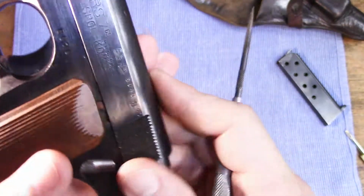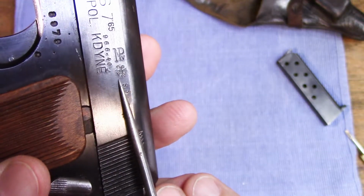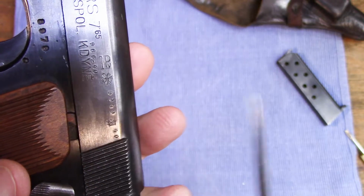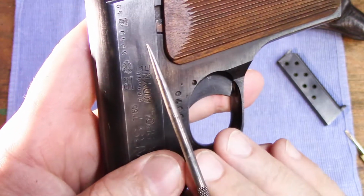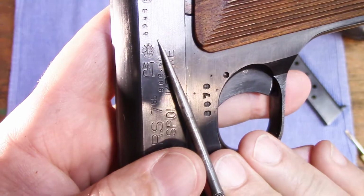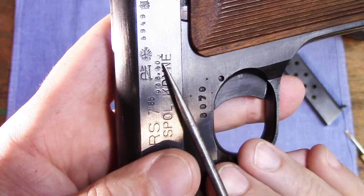So I have tried to find out what this proof mark is, this sort of double-headed eagle thing. Now it's a possibility that it goes this way, but I don't think so. I think it's in the same orientation that the MPV is.